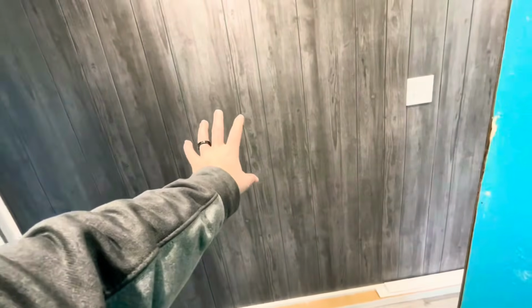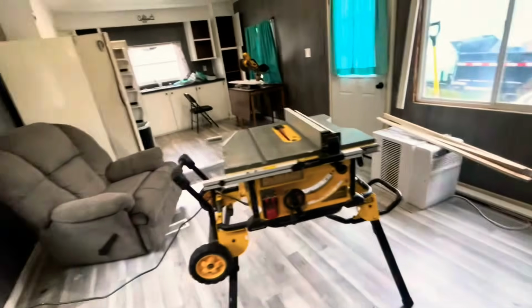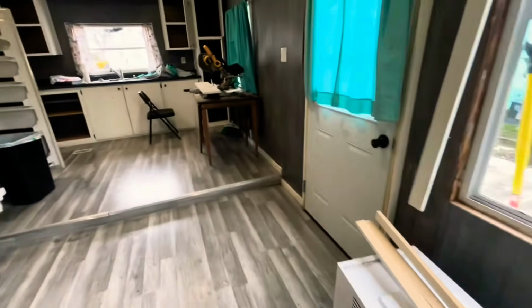But yeah, something else I thought I'd mention is there was a door here that went to the outside. I completely got rid of it because, like, what do you need a door for there? Every mobile home has them. And I got rid of it. So, but yeah, that is the mobile home. Kind of a little bit the history of how I worked on it.